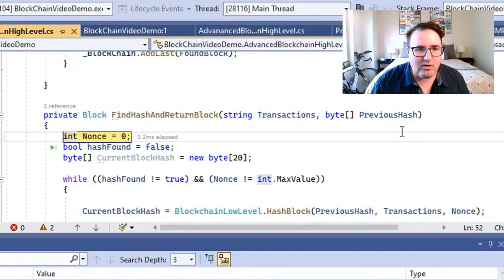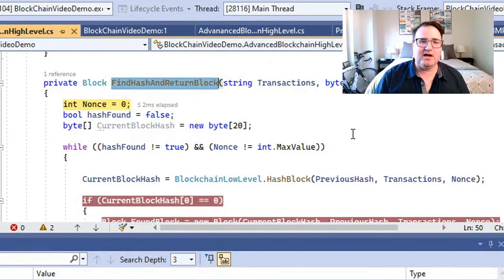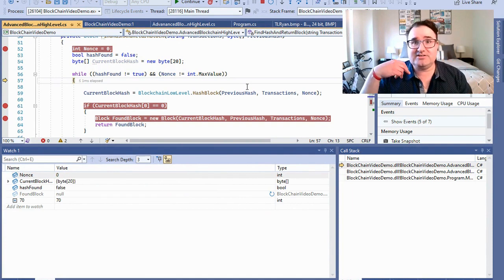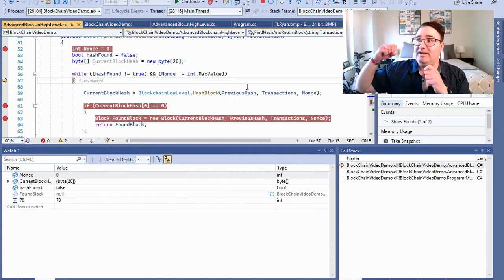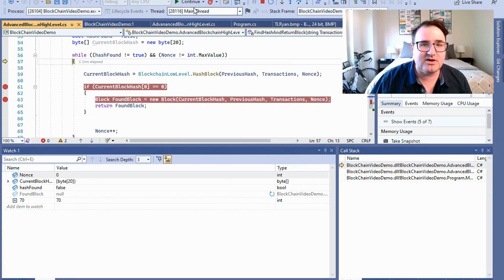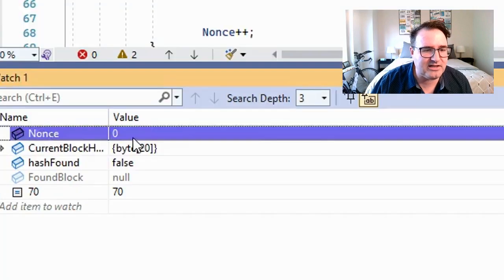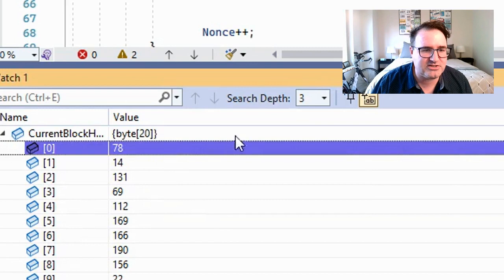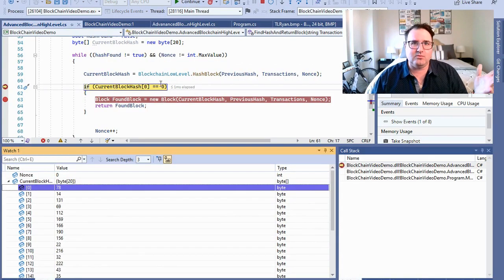Okay, so we just broke in find hash and return block. So let's step into this. We are in our while loop now, and that nonce is going to keep increasing until we either find the hash we're looking for or we hit our max value. So let me just hit continue here and we'll take a look. The nonce is zero and the first item in current block hash is 78. All right, well, that's not what we're looking for.